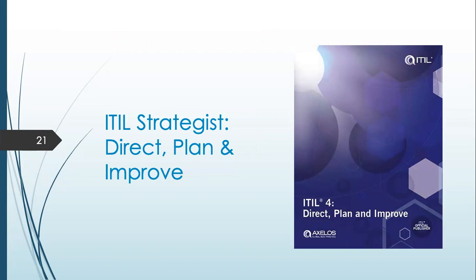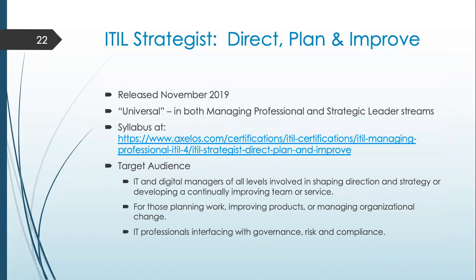So you have to provide an understanding and ability to apply the concepts. So we'll go into the ITIL Strategist, Direct Plan and Improve as the first intermediate module. This one was released in November of 2019. As I said, this one is in both of the streams, the Managing Professional and the Strategic Leader stream. Again, the syllabus is available on the AXELOS website. The target audience for this is for those managing at all levels, and those specifically involved in shaping the direction and strategy, those involved in improving the team or service, those involved in planning, improving, or managing change, and those interfacing with governance, risk, and compliance.